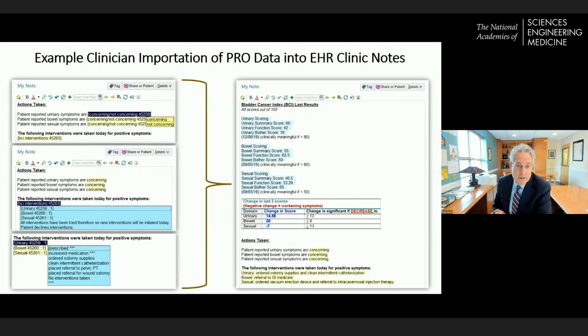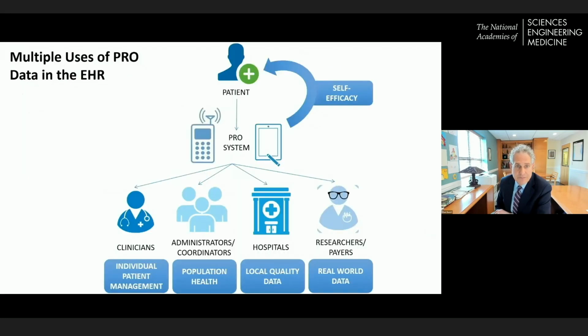One of the major advantages of having the PRO system within the EHR is that this information can be used automatically to populate the patient experience within notes. You see on the right side a note being populated by these three different elements on the left. First, the PRO values themselves are imported into the note. Then using drop downs, the clinician can demarcate whether the symptoms are concerning or not and what actions were taken in response to the PRO information.